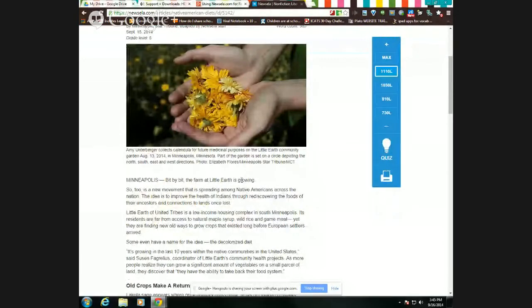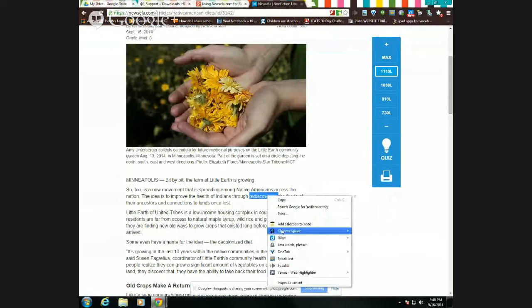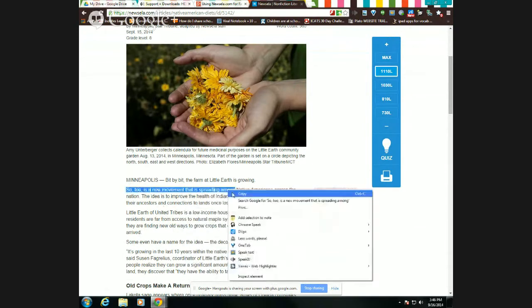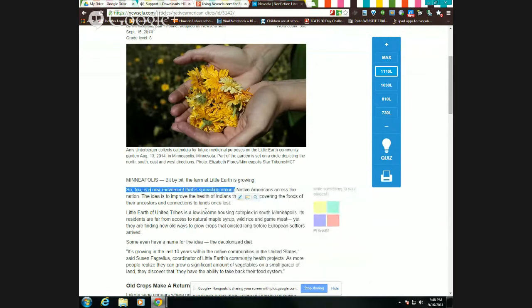I can. Okay, so some of the extensions in Chrome, if you have Speak It, Rediscovering, it will speak it for you. Can you hear that? Yeah, absolutely. Rediscovering. And so that's something, because it's been embedded in a web page, students can use that, and you can do a whole sentence if you wanted to. So too is a new movement that is spreading among. So there you go. Yeah, that's great.